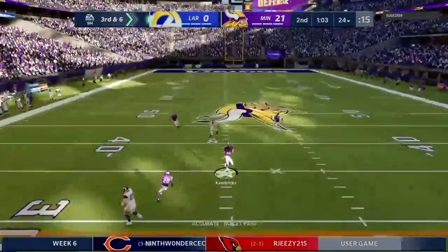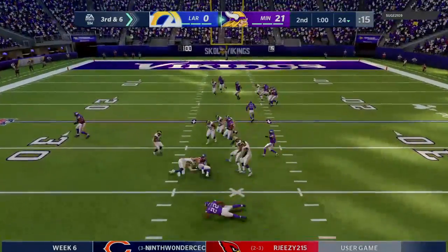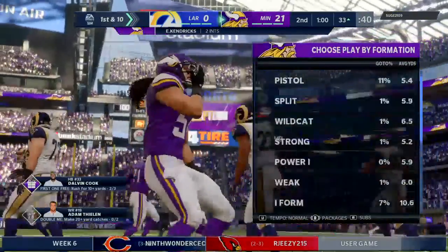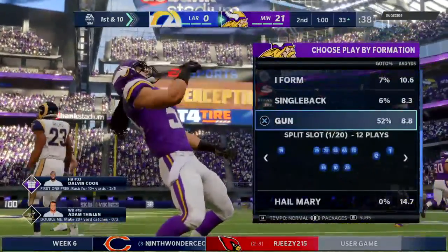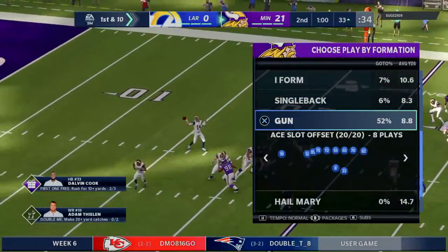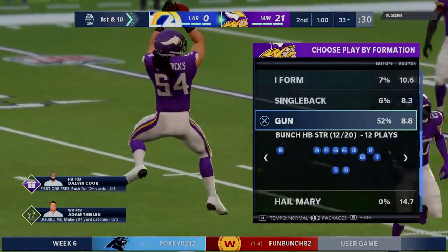From the gun, Dalton looks to throw. Shot at the 33-yard line. You're trailing, you're trying to get points late in the half. I absolutely understand that. But remember, it's all about the ball. And without the ball, you can't get those points. They just turned it over.